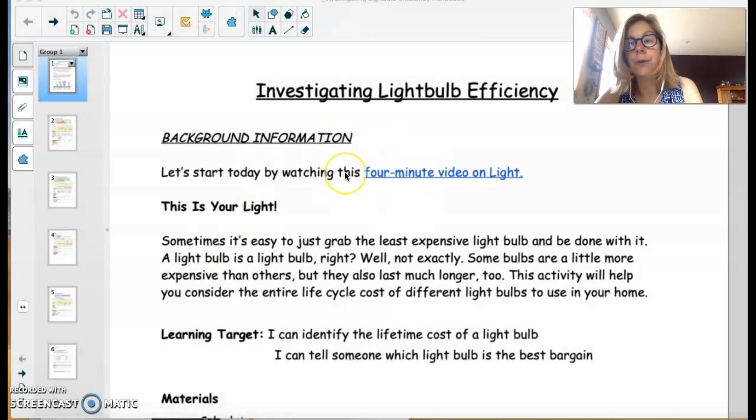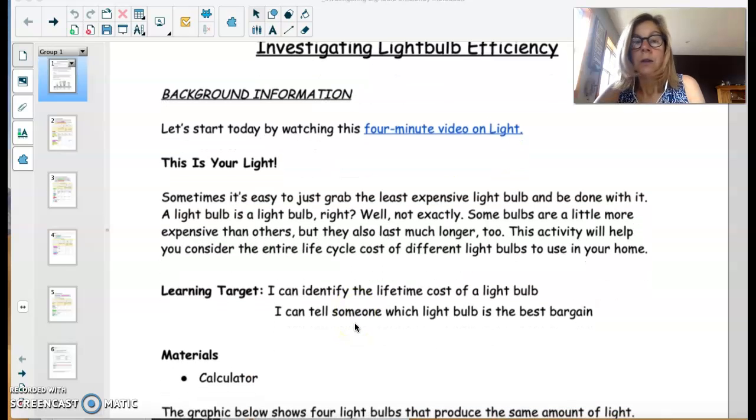Okay, so here we go. This lab that we're going to be doing today is called Investigating Light Bulb Efficiency. You are going to watch this 4-minute video on light bulbs, and then you're going to get started. Sometimes it's easy to grab the least expensive light bulb and just be done with it. But in this lab, we're going to dive a little bit deeper into what exactly that means.